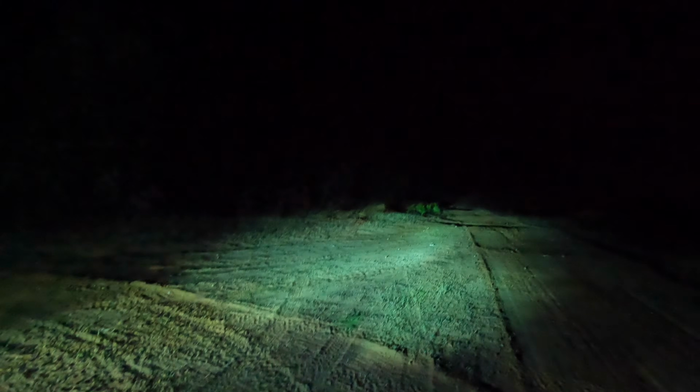Some more lighting, HIDs. Those options. They actually just put these on the other day from the newer starter truck with a nice LED.